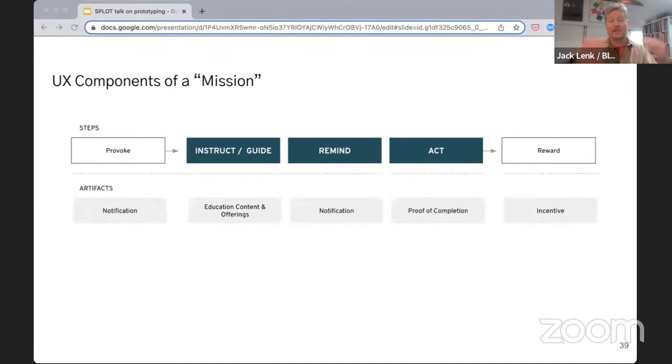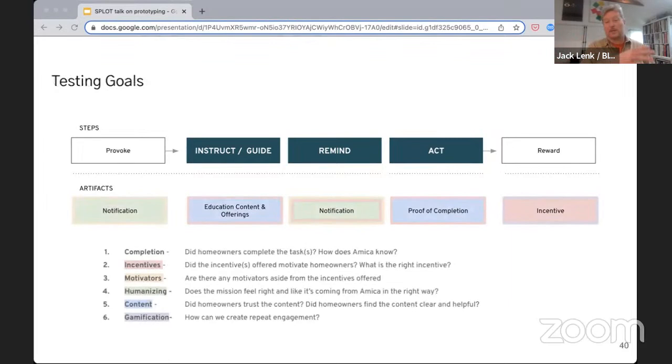Each of these steps then had an artifact associated with it. The provoking might be a notification on your app that pops up, saying, hey, you should try this. When you get into it, the artifact might be the content, the media and the text that gives you the education you need. Because this is a bigger, heavier process that we're asking people to do, they may not immediately go start doing it. So maybe we have to remind them and give them some incentive to do it. And then once they're doing it, we'd like to know that they actually did it. And so we start to analyze, what is it that we're trying to learn about each of these steps, about the design specifics of each of these things?